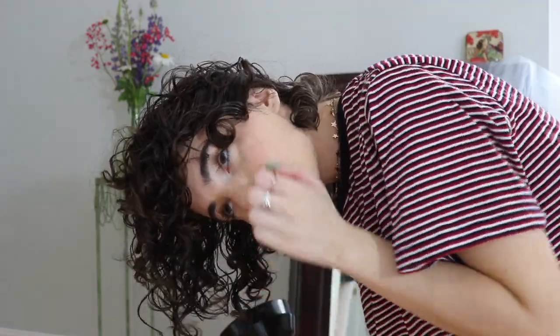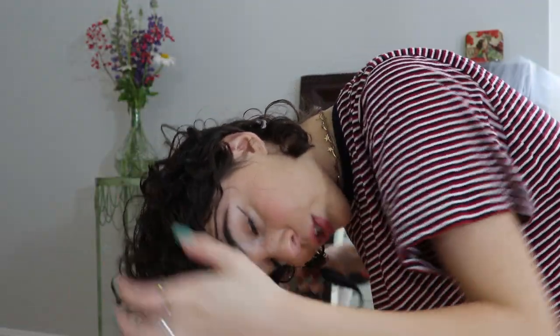Now I am gonna extra focus the diffuser on the roots, and I'm also gonna flip my head over completely. The reason I flip my head over is because, remember how I talked about at the beginning of this video, how my hair grows down instead of up? So this is kind of just blowing the roots in the opposite direction, which will add more volume in return.